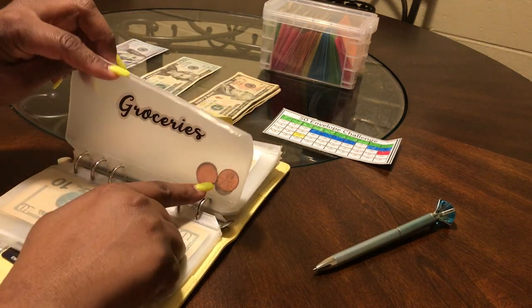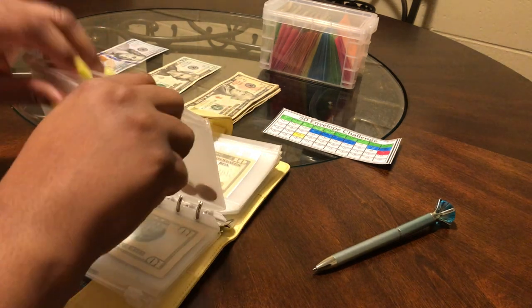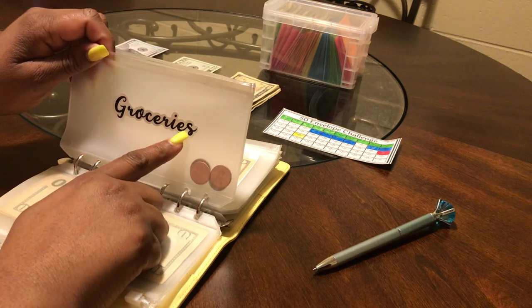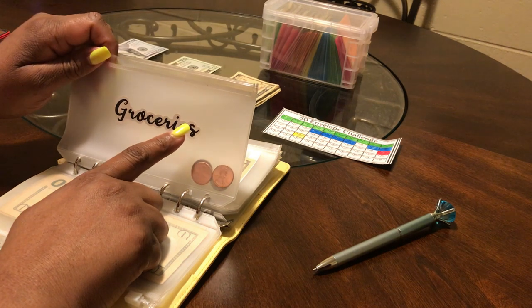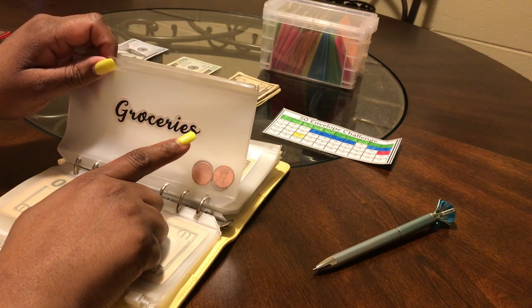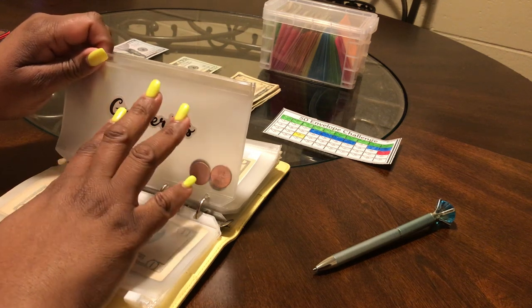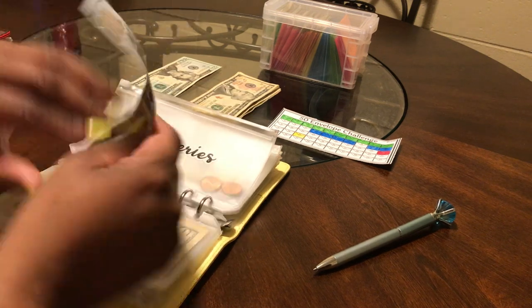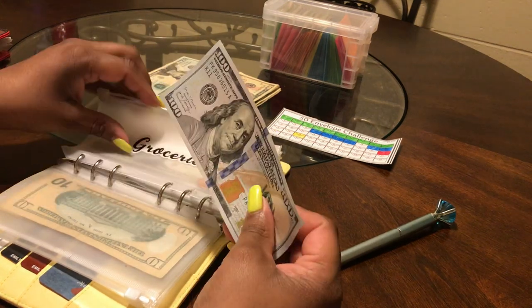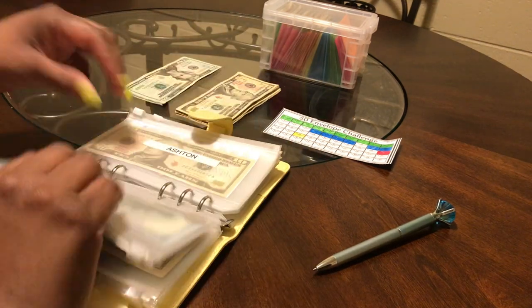Grocery has some pennies in here. It's got about some pennies and a dime. So I think it's about 14 cents in there. Take that out and put it in my coin jar. Groceries will be getting just $100 this pay period because I still have a lot of food left over from when I stocked up with my taxes and from previous pay week. So grocery will get this $100 bill. I mostly just need some drinks and some snacks. So, yeah, groceries get $100.